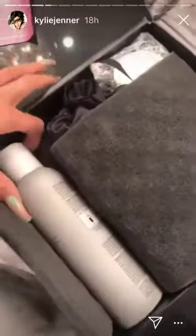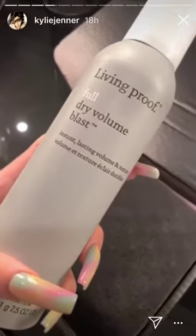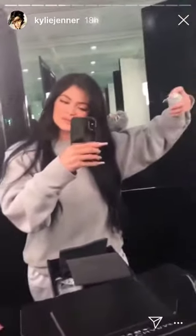Okay, so they sent me a cute little card that tells you everything that's inside. And then we're just gonna open it on up. What do we got here? Dry volume blast. I actually heard of this and it's really bomb. I'm actually gonna spray some now. This is styling and finishing spray.